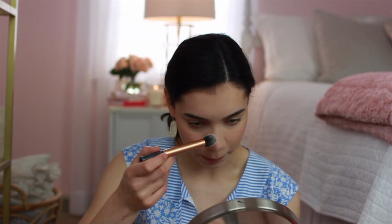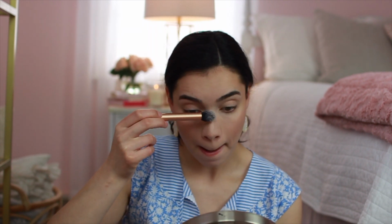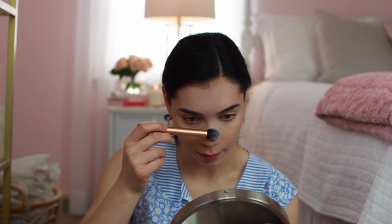And then I love to put highlighter on my nose. I kind of do the middle part of my bridge and then the tip of my nose, like making an exclamation point.